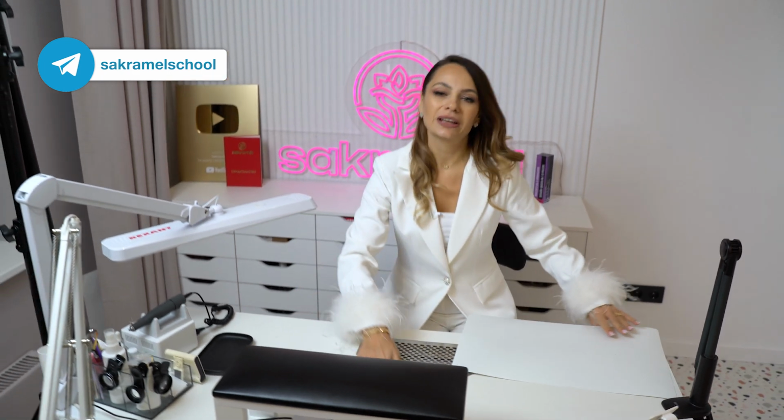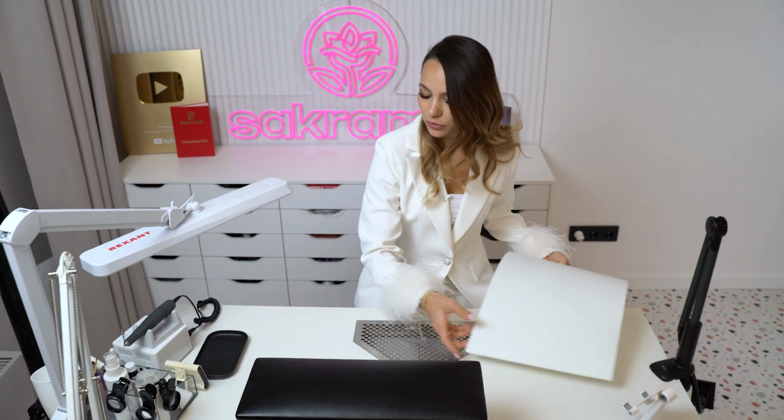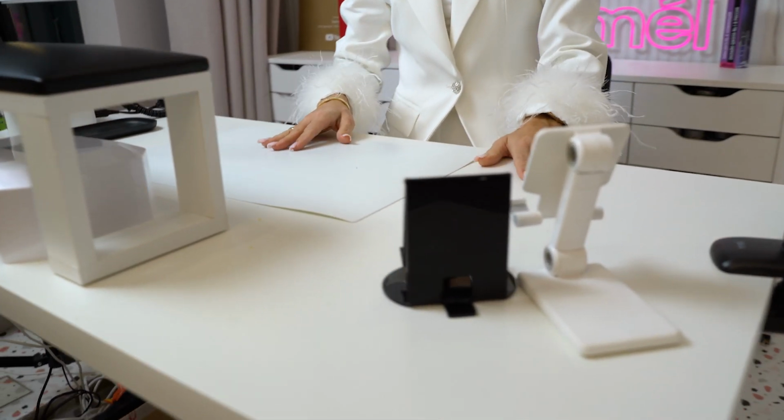There's a built-in nail dust collector by Viraxo. It's my absolute favorite, one of my best possessions. Here's how I organize my place. I keep my phones on these stands.